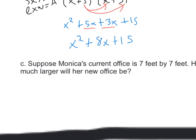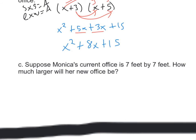Part C, probably the trickiest part. Suppose Monica's current office is 7 feet by 7 feet. Okay, remember that original office square. Now we know it's 7 by 7. So first of all, I would figure out, okay, what's the area of that? You're just going to multiply 7 times 7. So that has an area of 49 feet squared on the inside.